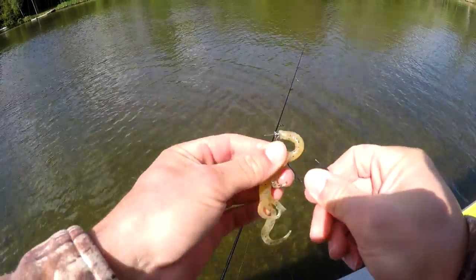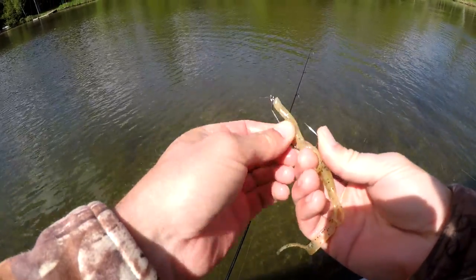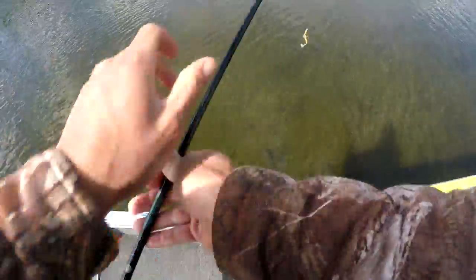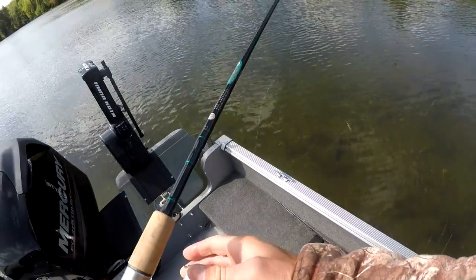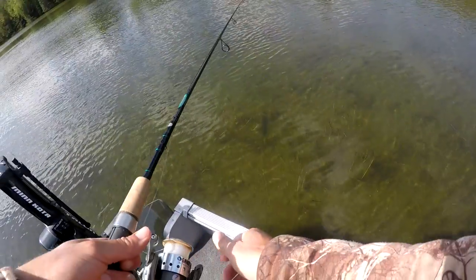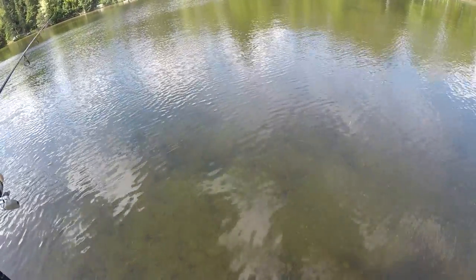You're just bringing that straight in. Yeah, I'm just doing a nice slow retrieve. You kind of want it just floating up there. With the lizard, with the beaver tail, it's a little more aggressive. That time it was the lizard. Is that the one I just caught, or is there a fish just sitting right under the boat? I think that's a different fish. Look at that. I don't think it'll show up on the GoPro. I'm just gonna jig in his face and see if he'll hit. He won't hit. Come on, guy.